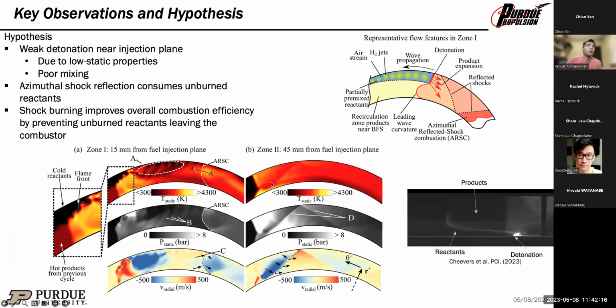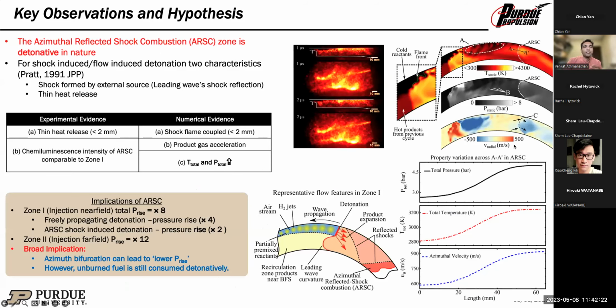As we saw in the previous slide, there's not a lot of combustion or any high temperature zones in the injection far field. So there's total pressure rise, there's total temperature rise across that system, and there is also flow acceleration. All of this leads us to believe that that system is indeed a shock induced combustion system.